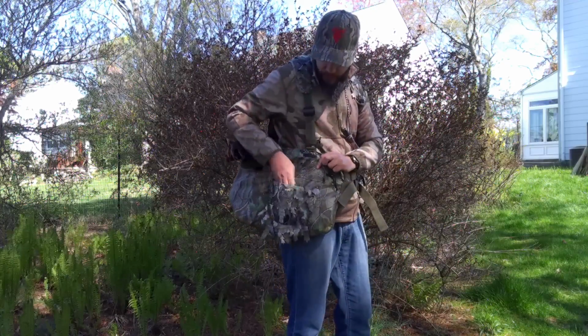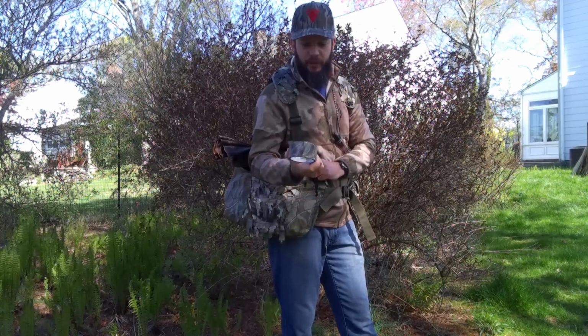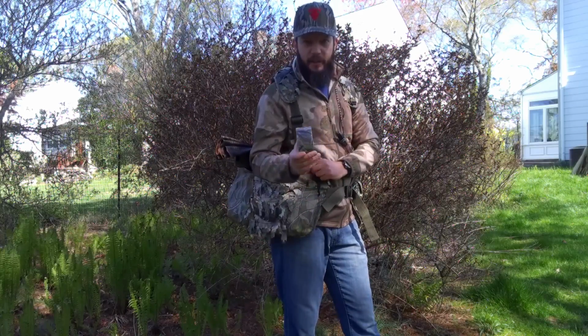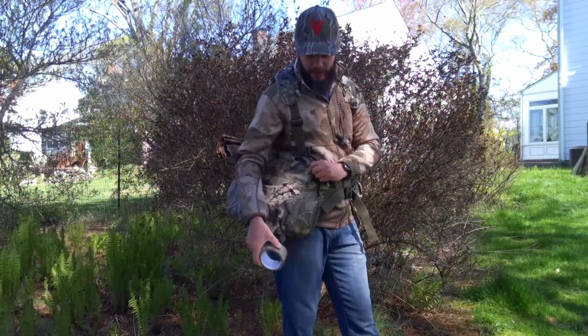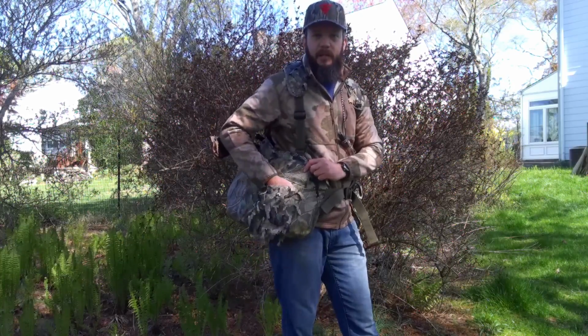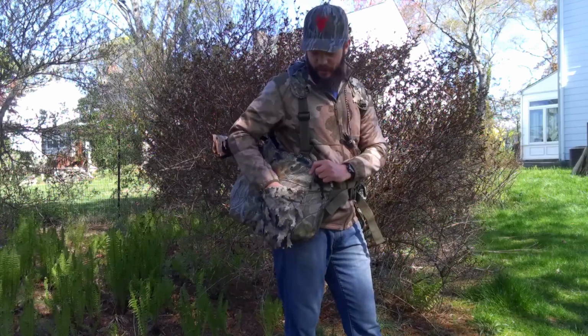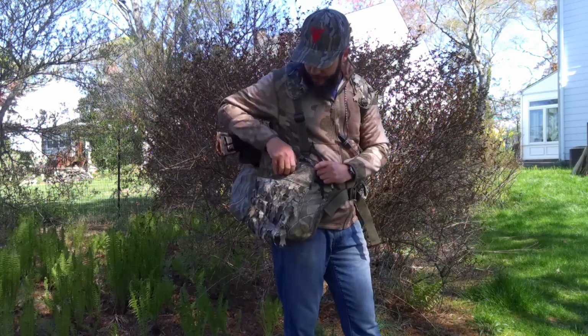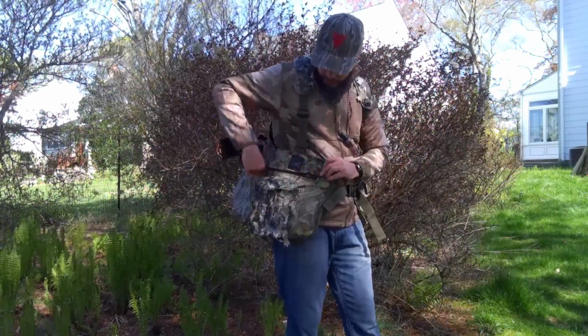And on this absolute outside pocket, right now I have a roll of camouflage duct tape. I do carry this with me a lot. I can use it for a lot of things, obviously. If something's not camoed, I can toss some duct tape on there. But on the outside pocket, this tends to be where the calls I'm using that day go, or I'll throw my snack food in there and a water bottle. It really doesn't house very much because it's just a snap pocket. So for me, it's not super secure.